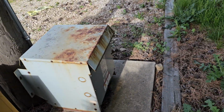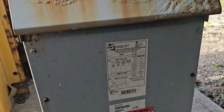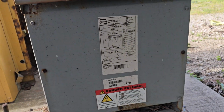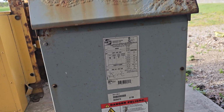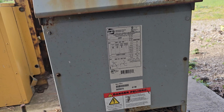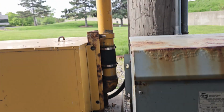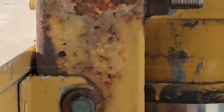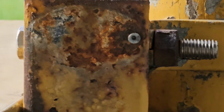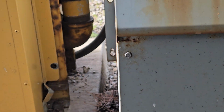It's got the power box here. What has it got here? So it's got a three-phase transformer, 480. Oh, I don't think this thing is a 480 volt, but this thing's got 480 volts in it. That's pretty nice. And then right there you can see where the tag used to be. There used to be a tag right there, but someone took it from the looks of it. So, oof.